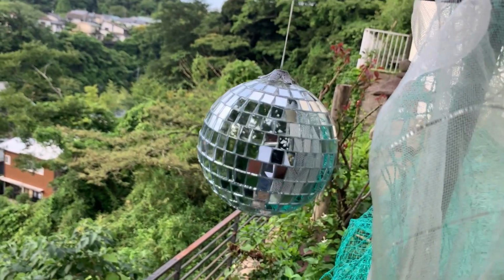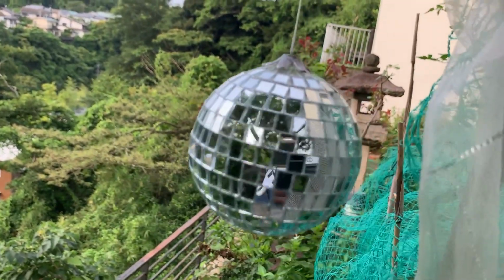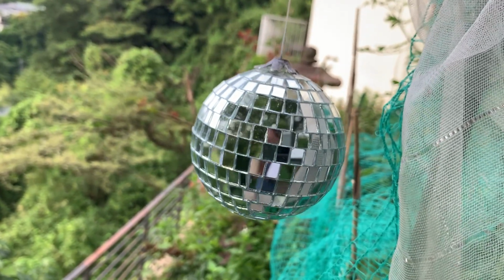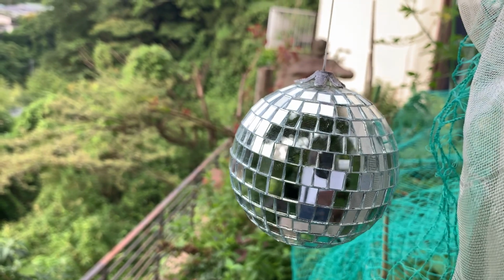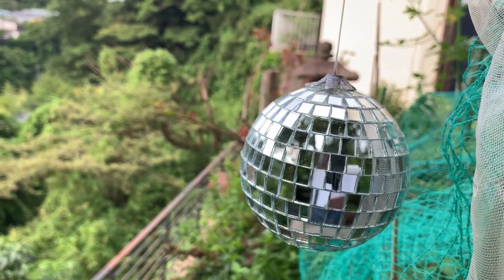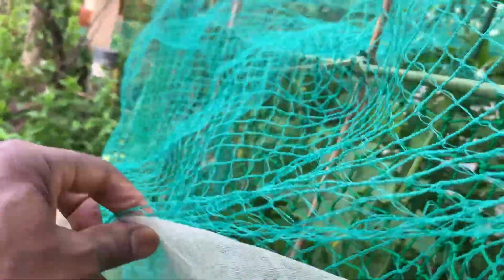Here's the disco ball that I put up. We had a windy day yesterday and I was lying on the couch inside in the living room, and this was working. I could see the reflections off of this bulb coming into the house, into the living room. Flashes of light coming into the living room. So it does work. I think I'm still going to have to fasten this here, something like this, just to keep the crow's beaks out of there.